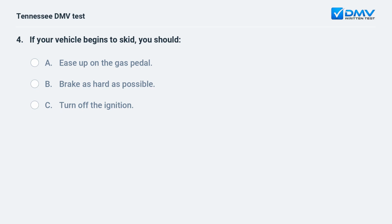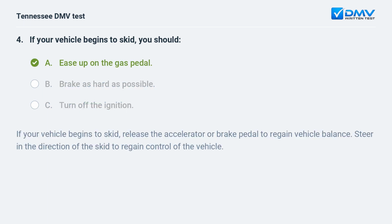If your vehicle begins to skid, you should A. Ease up on the gas pedal. B. Brake as hard as possible. C. Turn off the ignition. A. Ease up on the gas pedal. If your vehicle begins to skid, release the accelerator or brake pedal to regain vehicle balance. Steer in the direction of the skid to regain control of the vehicle.